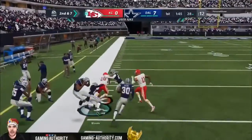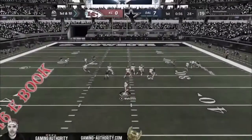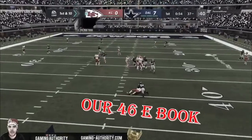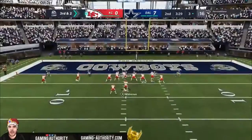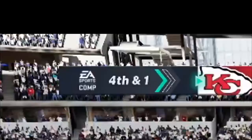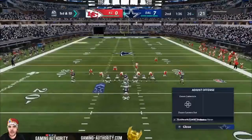But it's clear that he wants to go to Tyreek most of the time. But look at this defense. Our 4-6 ebook rocks people to their core. They can't even max protect against this. And look at that, that's well played. But he tries to run it in here, and we're shutting him down with this 4-6 ebook. It's 4th and 1. We shove him back. He does not get it.